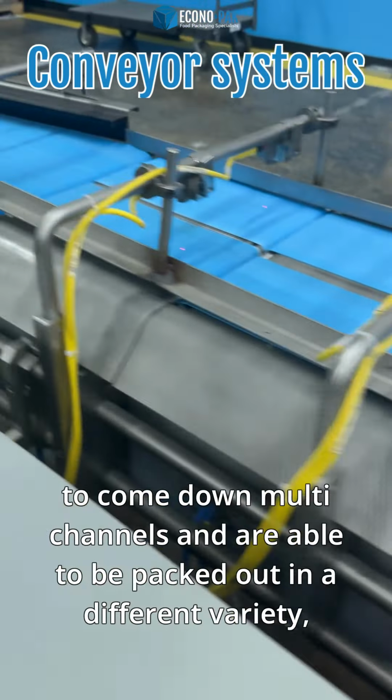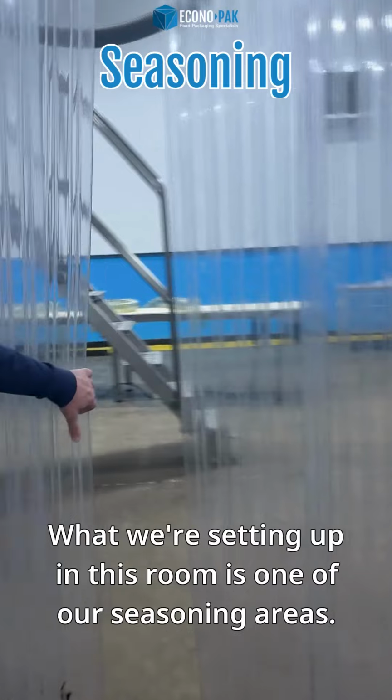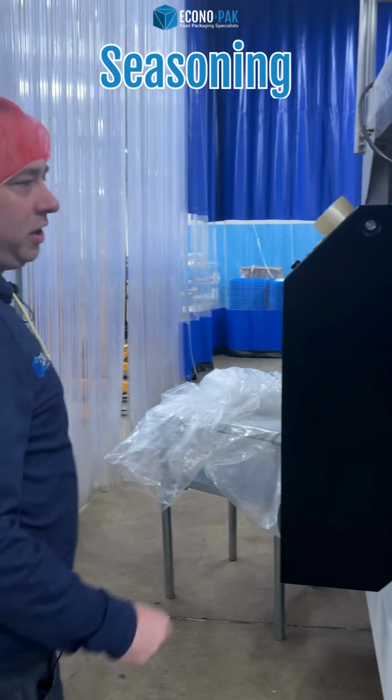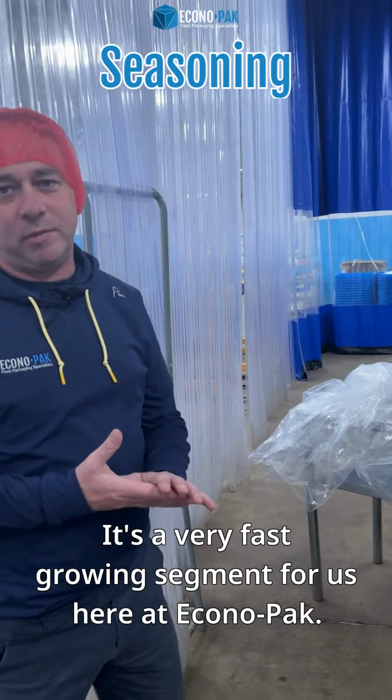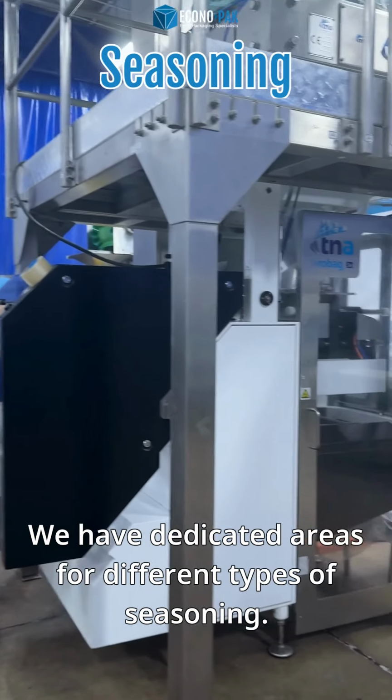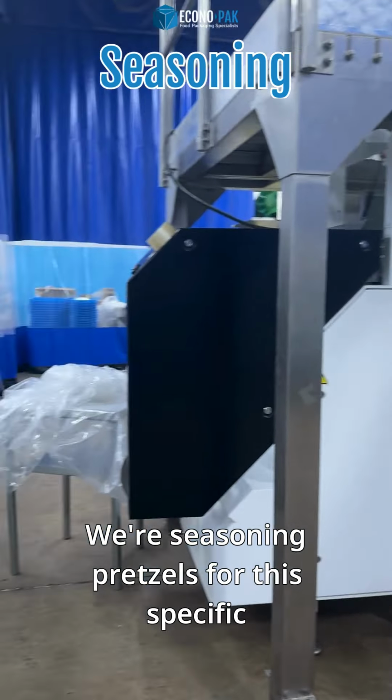All right, so we're going to go into here. What we're setting up in this room is one of our seasoning areas. So it's a very fast-growing segment for us here at Econo-Pak. So we have dedicated areas for different types of seasoning. So we're seasoning pretzels for this specific project.